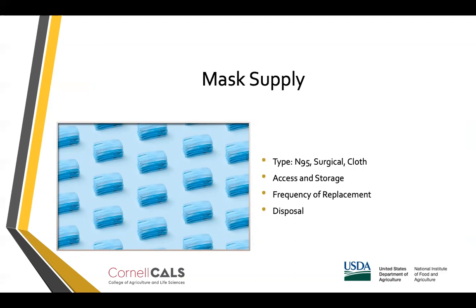You're going to need to think about, though, what type of face covering are you going to be using? So is it going to be an N95? Are those fitted correctly for your employees? Are you going to use a surgical mask or a disposable mask? Are you going to use cloth coverings? Think about that. And then think about how you're going to supply those to your employees so they're ready and accessible for whenever they need it.